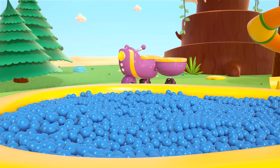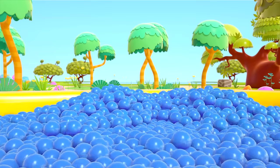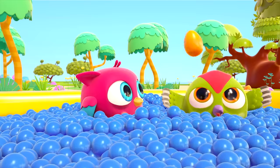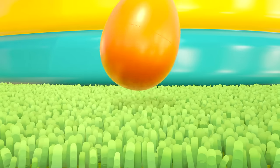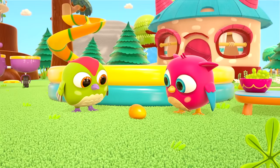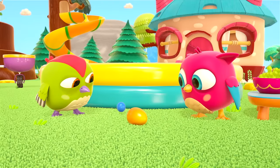Peck Peck is also looking for the orange surprise. Where did it go? Birdies? They found it! Birdies, do you know what you found? A ball? No, that's a ball.